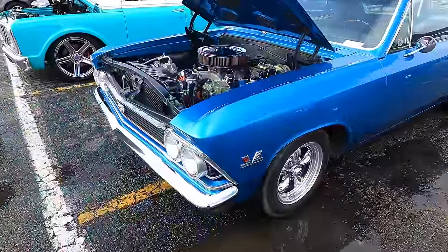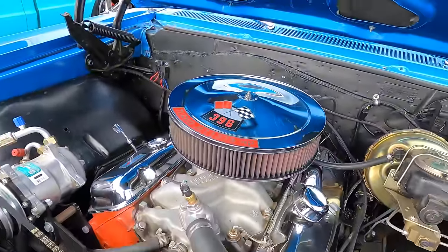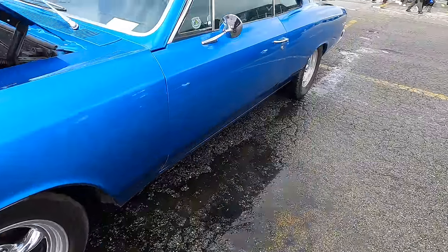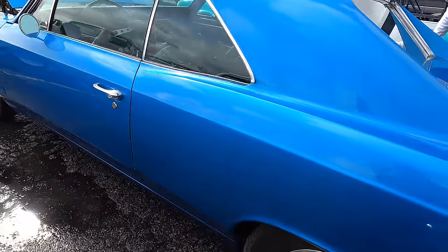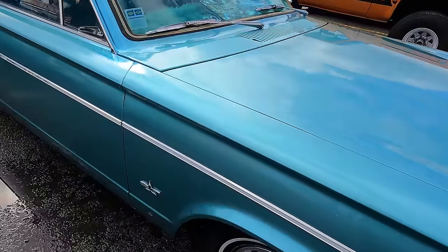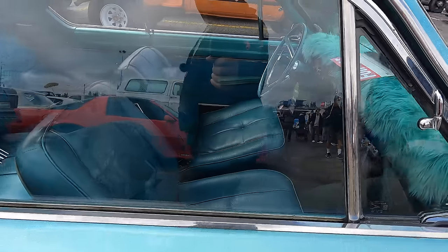I got a '66 Chevelle SS396. 375 horse. This one's got a 4-speed. She got this Dart that's got like a metal flake going on. Has a for sale sign, no information on it though.